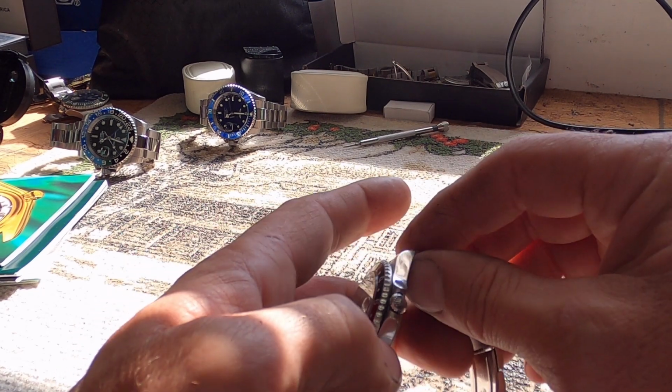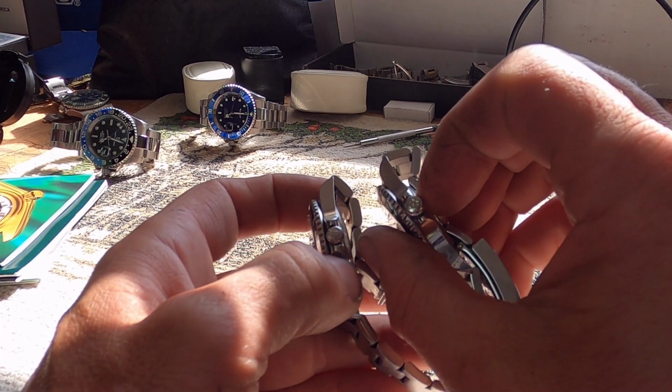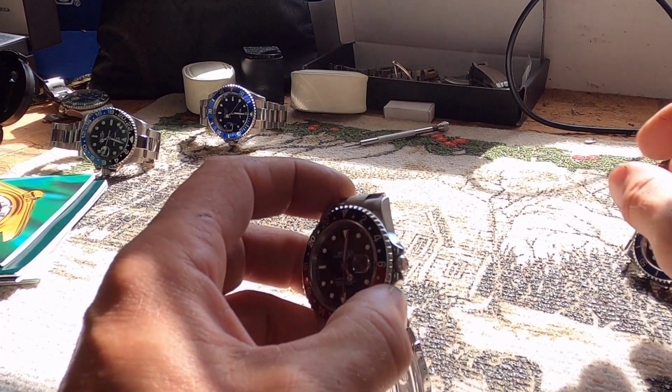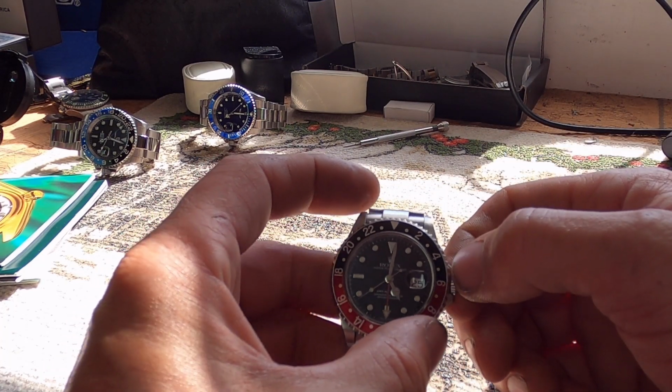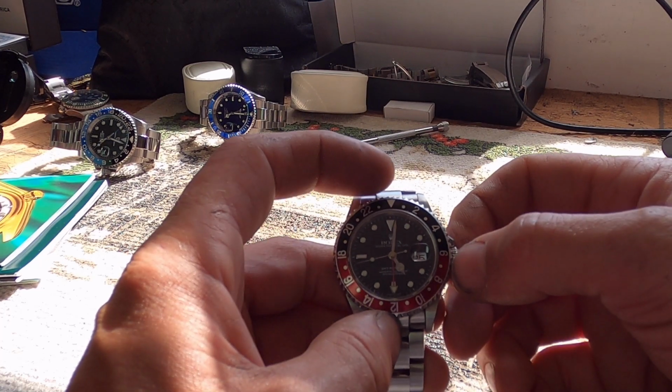Now, one thing I will say, this crown is really hard to grip. It is teeny tiny, especially in comparison to that one. You can just see the difference. This one is much more acceptable. This is just tiny. And I got good pincher fingers, so that definitely says something.